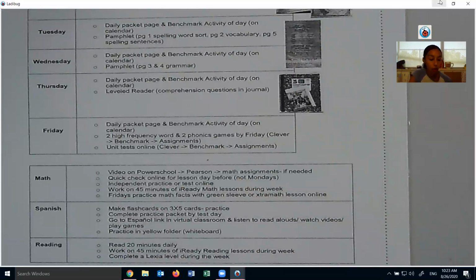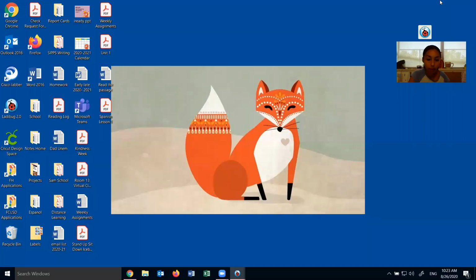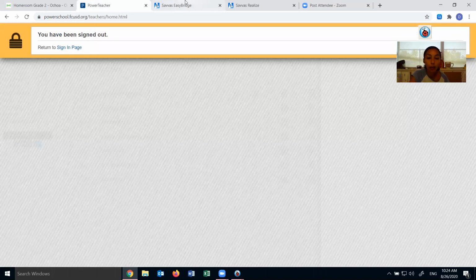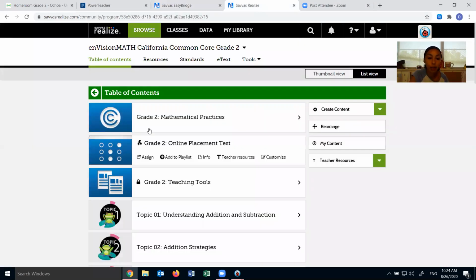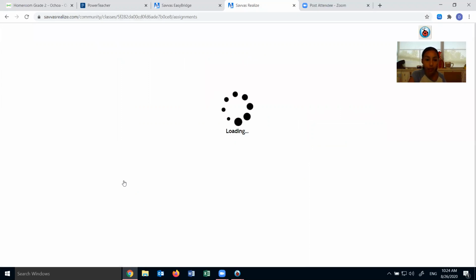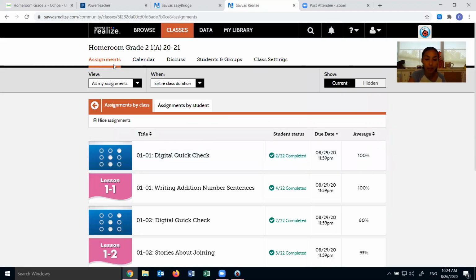So how you got to your math test on Envision last week, that's exactly the way you're going to go into these quick checks every day. So I'm going to minimize that. If you go into, yours says Power School, mine says Power Teacher, but it takes you into your Envision Math. If you click on Classes, it will take you to your homeroom. In homeroom, you're going to have assignments, and you'll see which have been assigned for you.